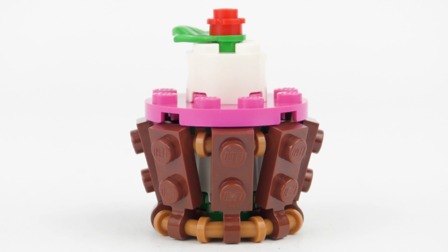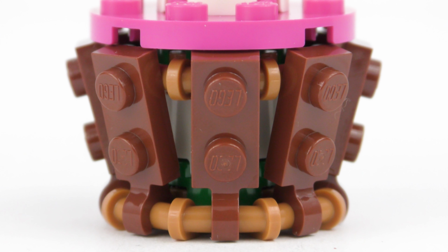In terms of being festive, the LEGO Friends did just a little bit better. We have a cupcake with pink frosting and a white thing on top. I'm not really sure what that's all about. What I do like is the way the designers put together the cupcake case. This is a really nice build technique and gives the cupcake a really nice shape.